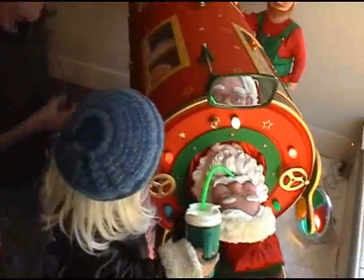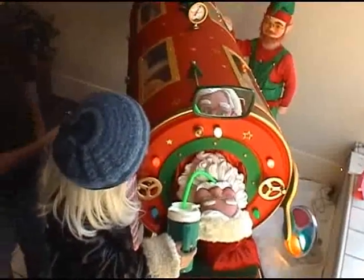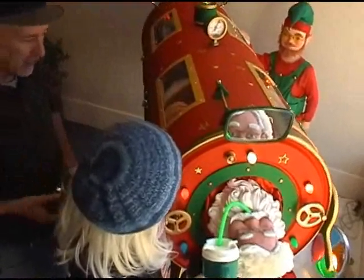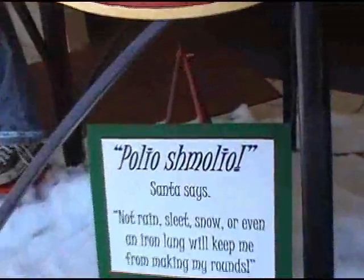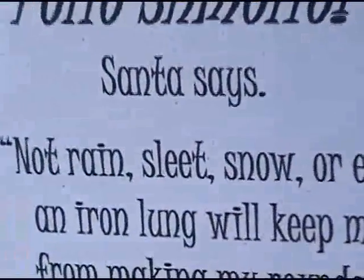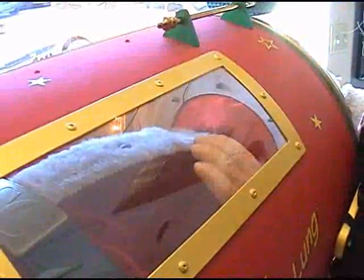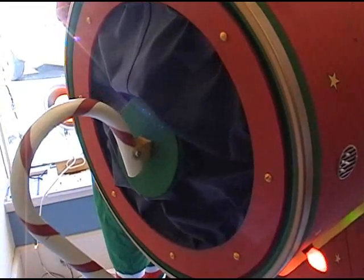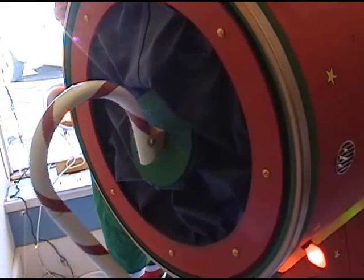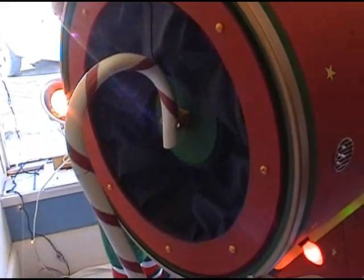He has a little help from his elf back here. This is an upbeat message, despite what you might see. The little note down here goes, "Holio Schmolio, Santa says, not rain, sleet, snow, or even an iron lung will keep me from making my rounds." So you can see it's an upbeat message. Even though he's inflicted with polio, he could just be resting in a chamber somewhere, but he decided to go out and do his job anyway, so we put some skids on this thing.